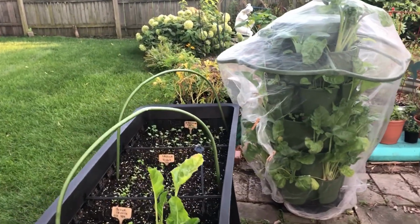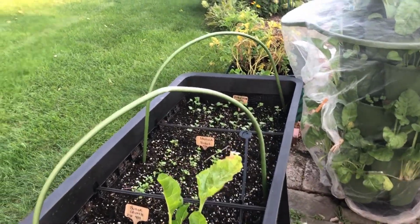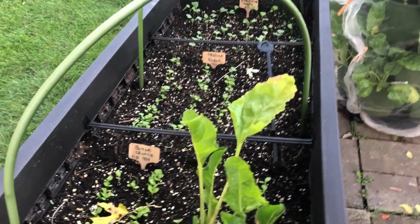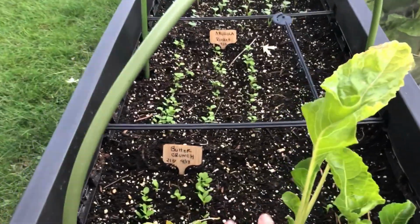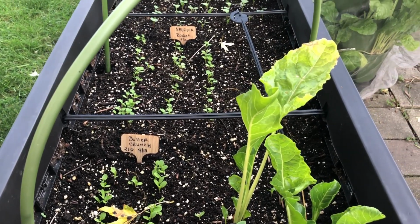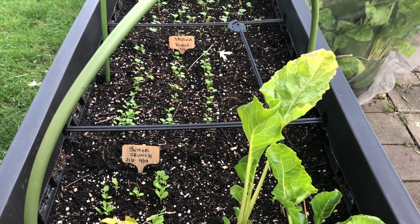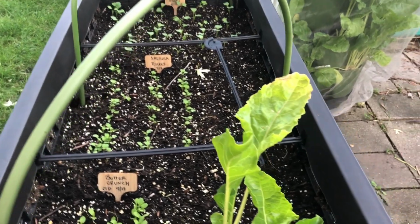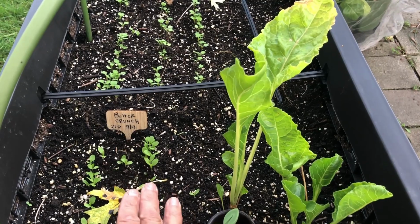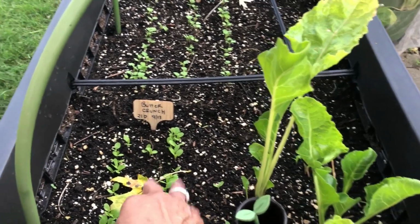So, this planter is leafy. I do have some Swiss chard, which was planted earlier. I also have buttercrunch, and this was actually planted on September 13th. It is now September 26th. I am gardening in zone 5. So these plants have 10 days worth of growth on them.